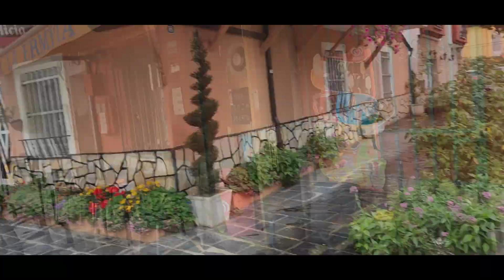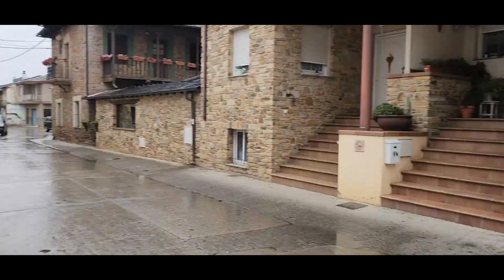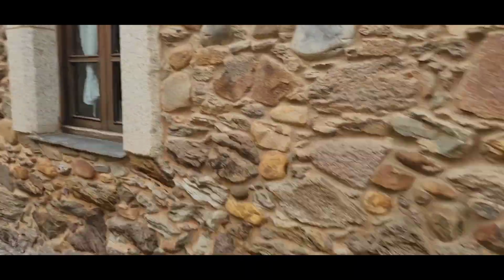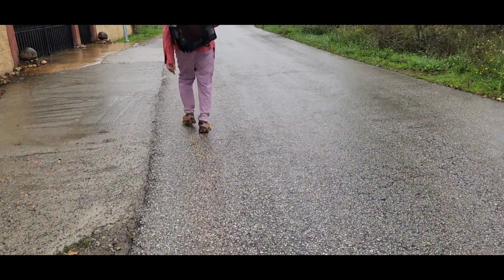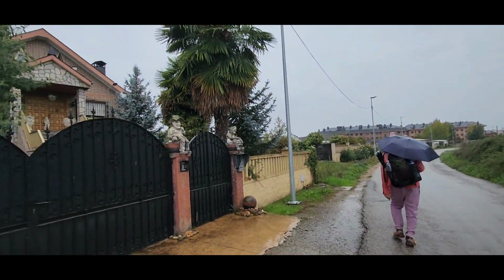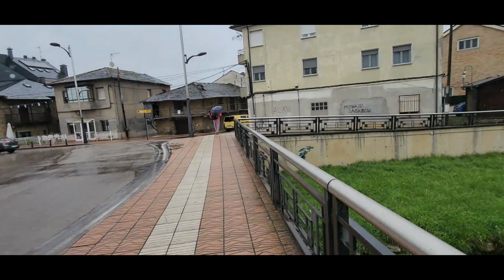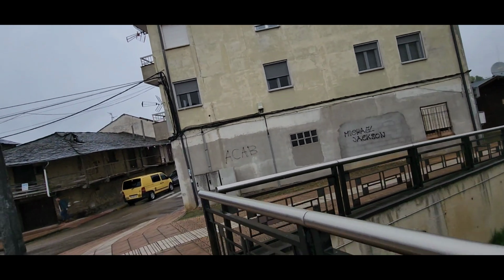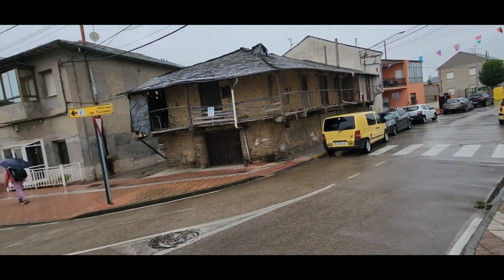Going into town, and here's the bar. Going into town. I think we're getting closer. We're almost to our town. Coming to the end of the day, and we're always looking for the albergue. It's such a big town. We've been walking for at least 10 minutes, maybe 15. I thought it was a smaller town, but it's another big town. So many big towns.